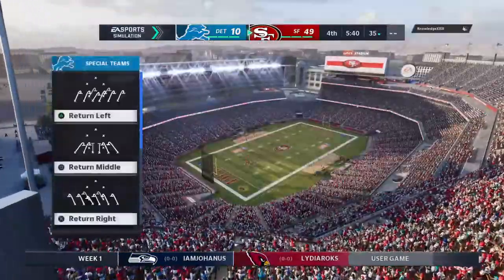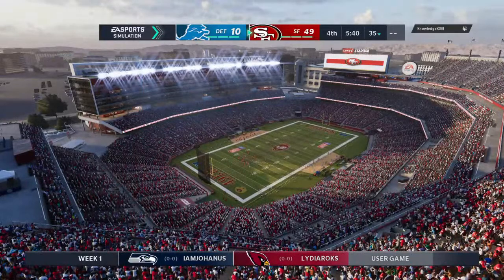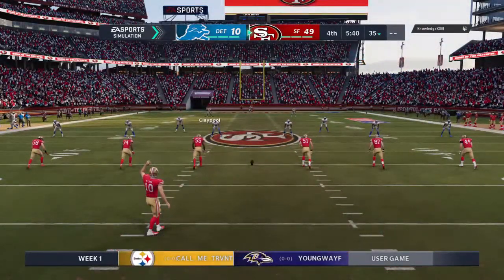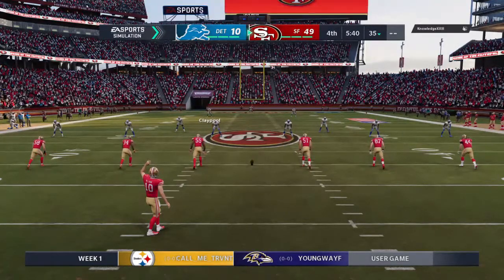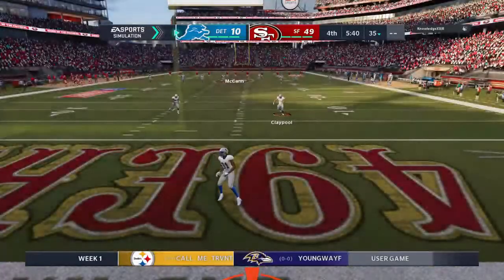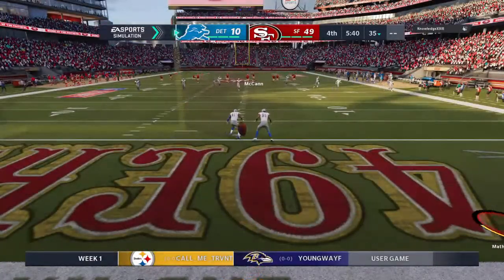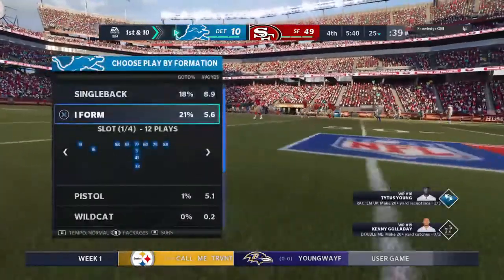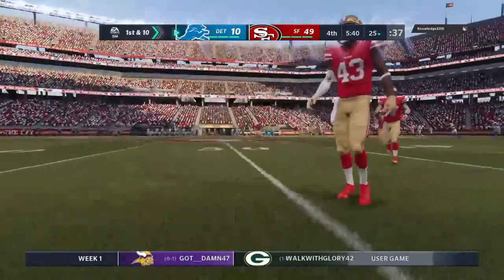And he's got it up and through. That's the score, Niners 49, Lions 10. So they'll get another shot on offense following that pick 6, and now the kick is away. And this will not be returnable. It's out of the back of the end zone for a touchback.